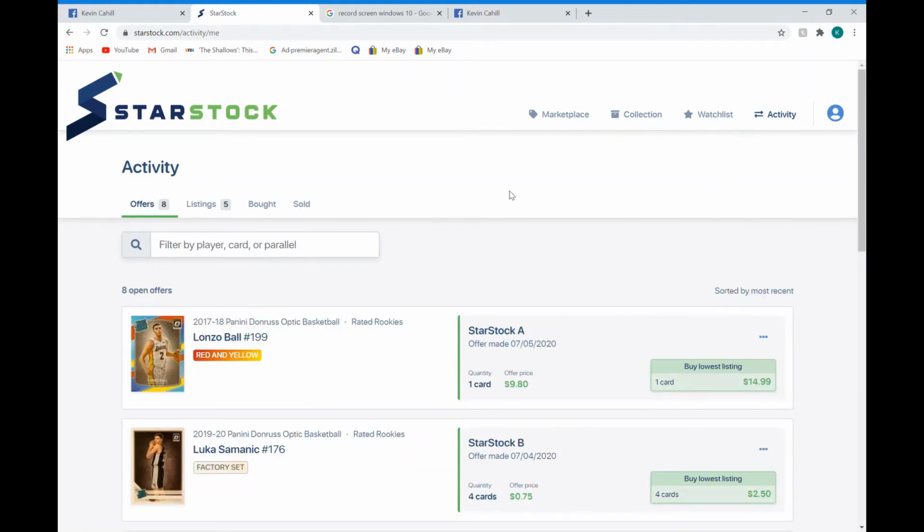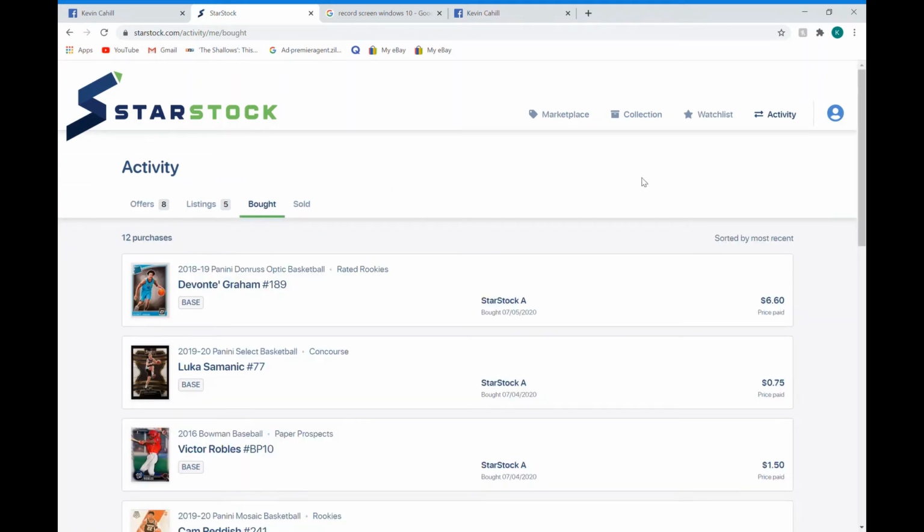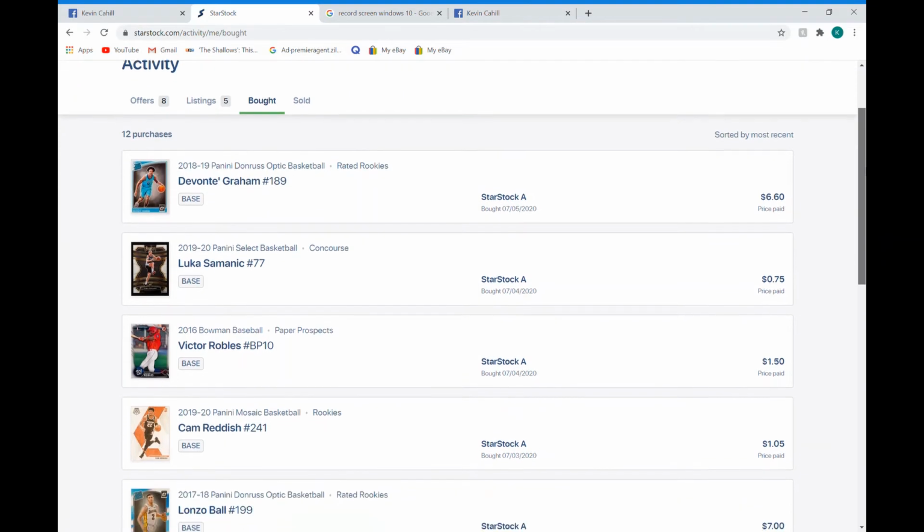But let me show you guys the money I've made on here, which isn't a lot, but it's been easy money, and I think you guys will be able to see the potential of it.